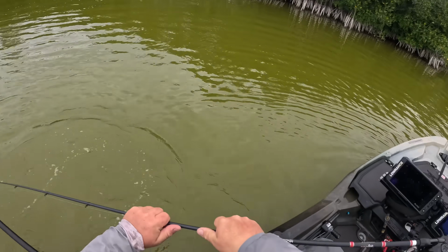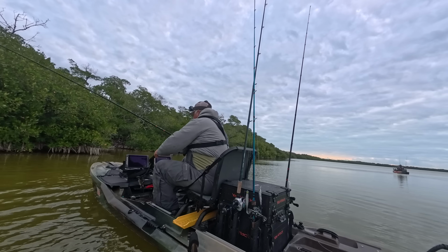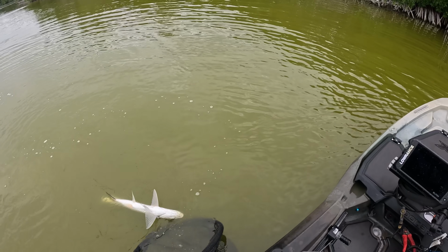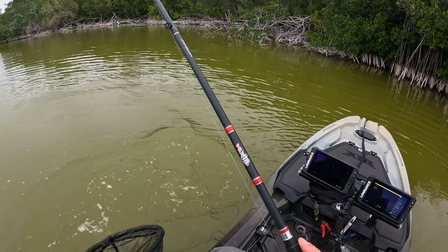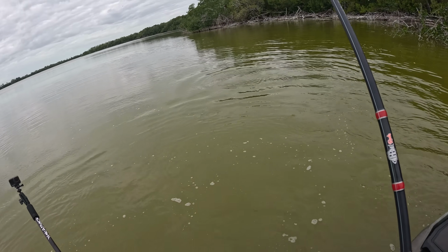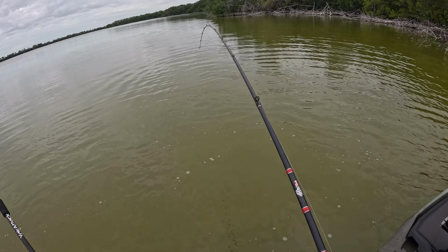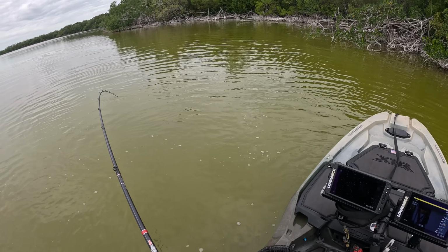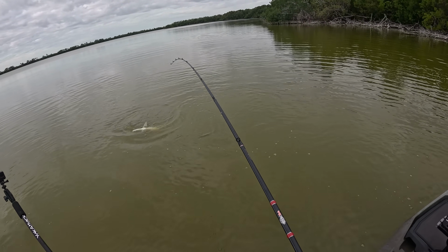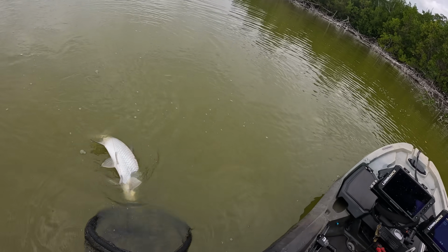Chill out, buddy. Chill out. We're gonna get a good release on you, I promise. I hate netting tarpon, but I think that's probably the best thing for us to do right now. If we can get them ready. I don't want to overwork this fish with it being this cold. All right, in the net.